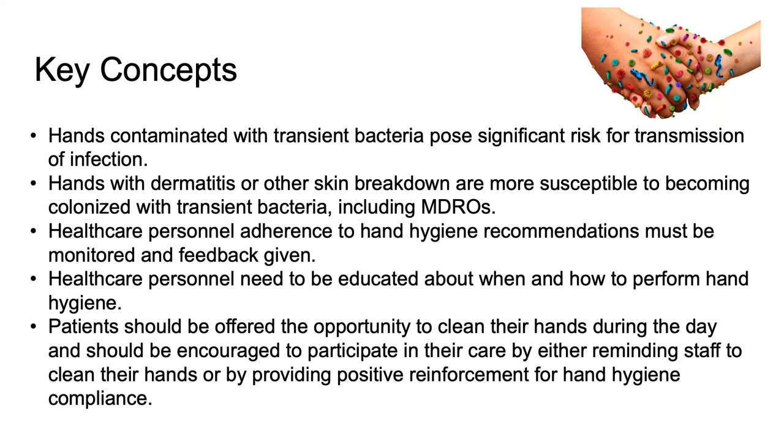Now, for those of you who are there, is there anybody on the line who participates with Leapfrog? Are they part of Leapfrog? Yes, we do that here at Loma Linda. Yeah. So Leapfrog has become really, really strict about hand hygiene monitoring. So you have to have a minimum of 200 observations per unit per month.